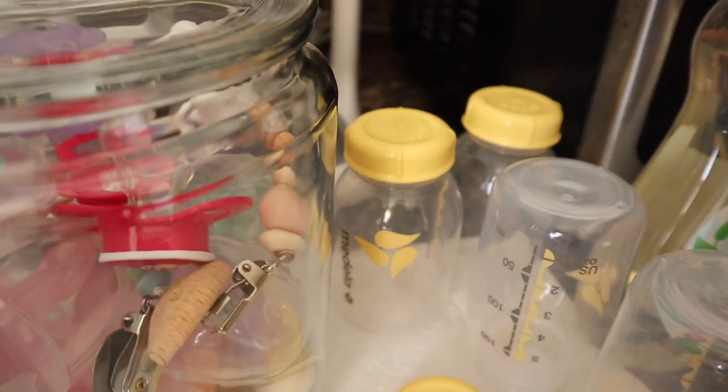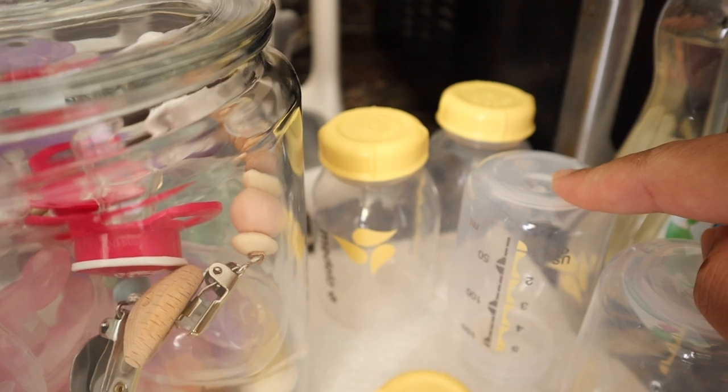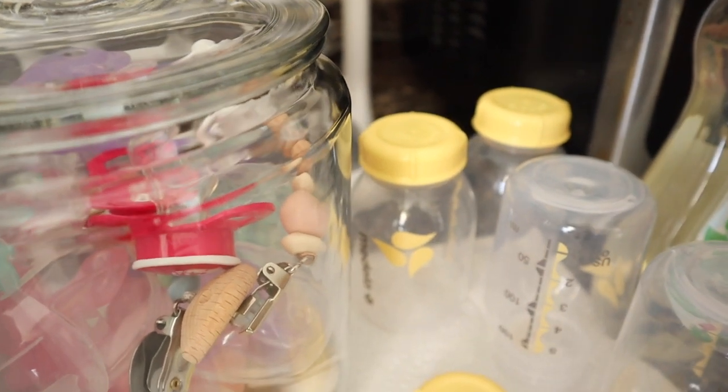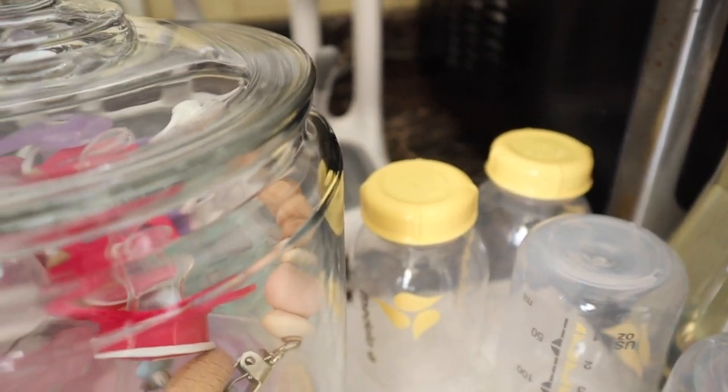And these are bottles that came with the cooler storage set. I think that's the name, I forgot. But these ones, I'm just gonna put them back in the cooler bag. That's for like on the go, if you need to pump and then keep it cool.